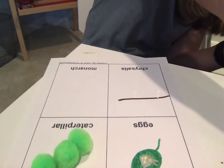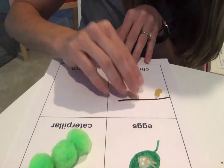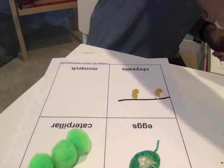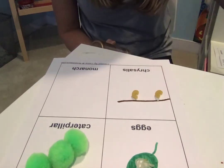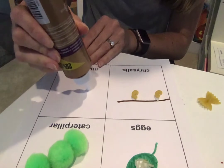Just a little bit of glue. And then I'm going to put the noodle on there, like it's hanging from the branch. Okay, so I have 2 chrysalises. That chrysalis, he's going to stay inside for about 2 weeks. And what's going to come out, friends? A butterfly, okay? So I'm going to put some glue kind of in the shape of my butterfly.